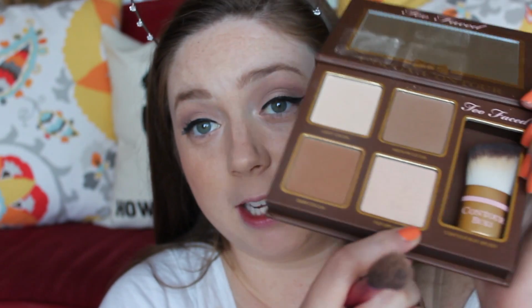Now I'm going to use the highlight shade in the Cocoa Contour. It's called Pop of Light. It's a very shimmery, fun highlight. It's glittery without being too glittery, but it's fun for a night out. So I'm using my Real Techniques setting brush to highlight, but I like it.